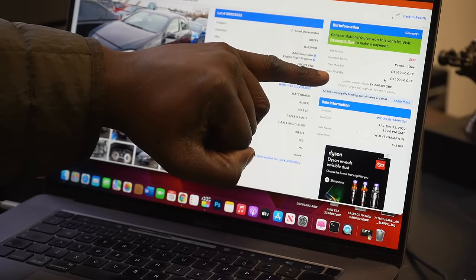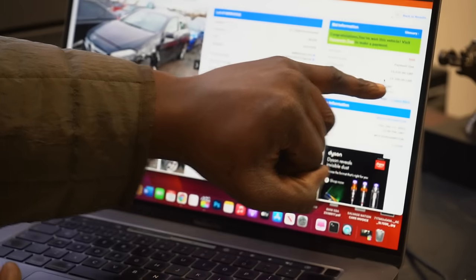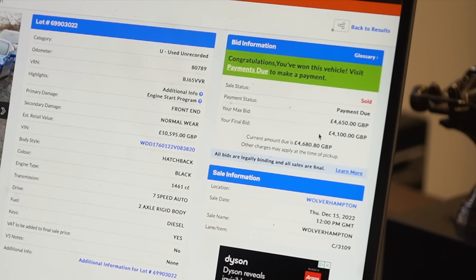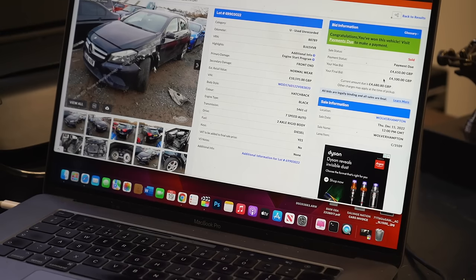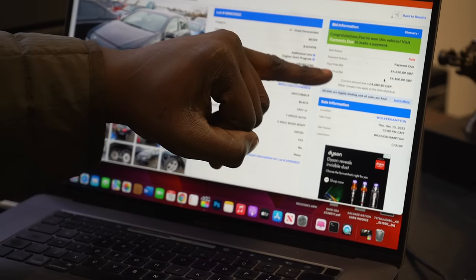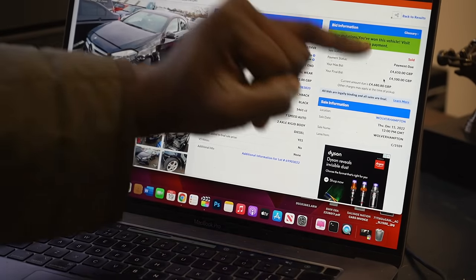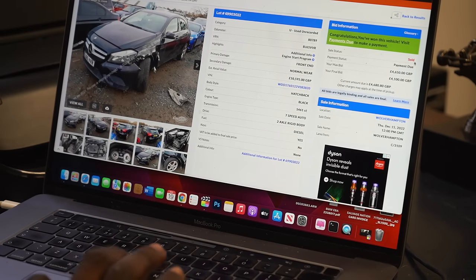I won this car. My final bid was £4,100. My maximum bid, they didn't know this, was 4.6. But the actual ending bid on that auction for that lot was 4.1. They wanted 5 grand. I stuck at 4.1 and boom. On top of 4.1, they've added a ton of fees. We're going to break it down and then I'm going to show you the car. But I want you to see exactly what it is.